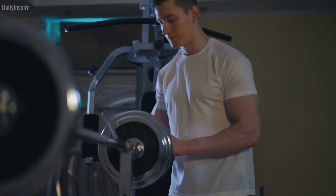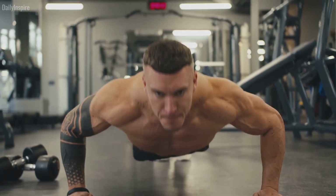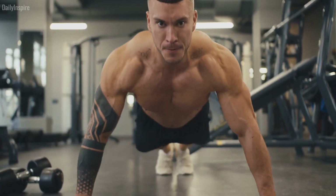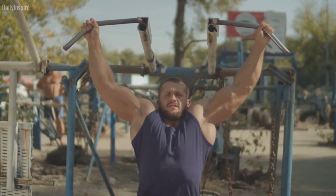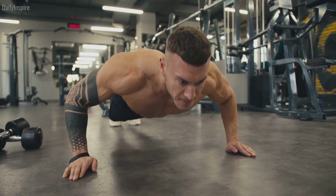Then there's Jack, a fitness novice who was intimidated by the gym. He started from scratch, learning about correct form and controlled movements. Patience and persistence were his best friends. Today, Jack's shoulders are a testament to his hard work, a symbol of his journey from a novice to a confident gym-goer. These stories are not anomalies.